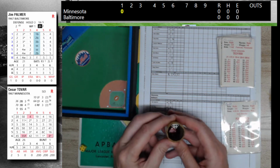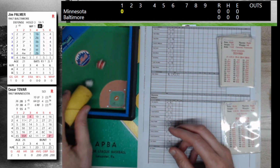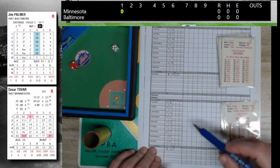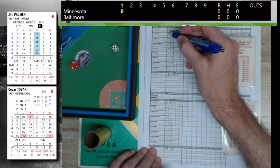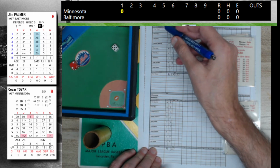This one is actually older than, well, this is about the 60s, so it matches with the cards. And here goes. This is going to be a 25, and that'll be an 8. Palmer, by the way, we'll go over the lineups now, is a B, so that's a fly out to center field. Let's do the lineups for the Minnesota Twins versus the Baltimore Orioles, April 13, 1967.